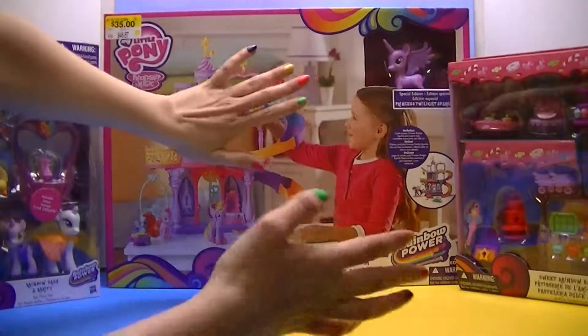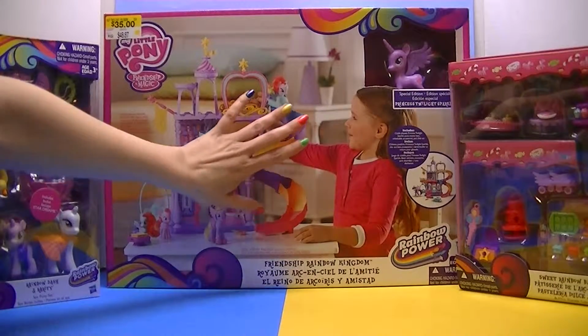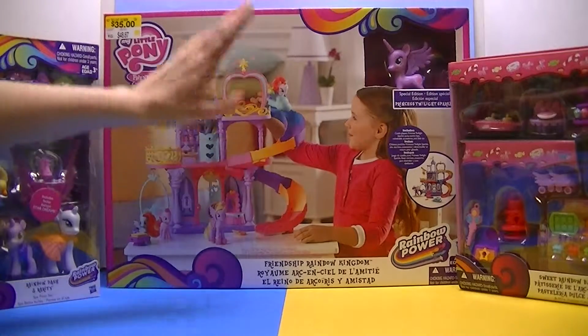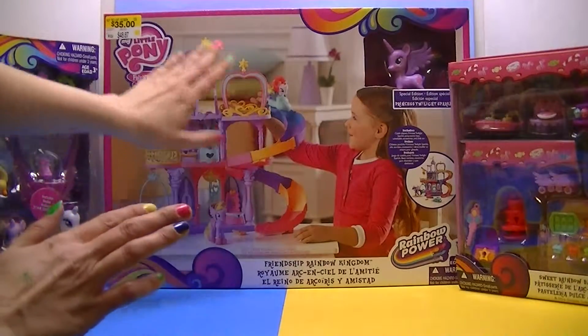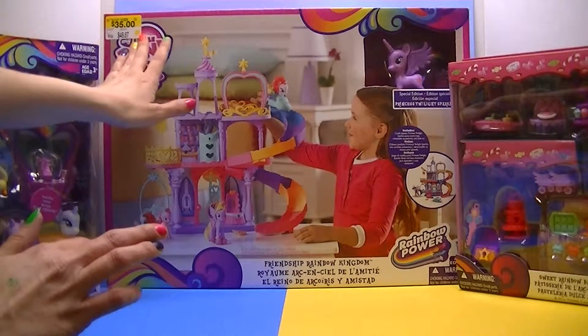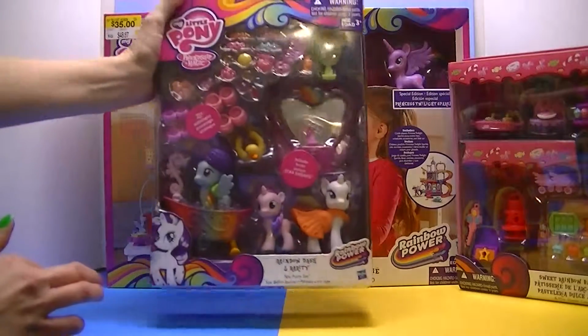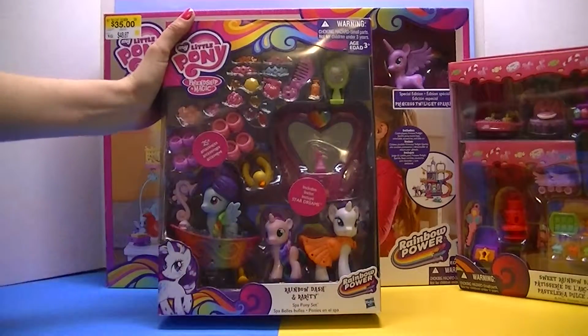But I just got this My Little Pony Friendship is Magic Castle. I just fell in love with it as soon as I saw it. My mom just got this for me on sale for $35 at Walmart. I had another really good friend of mine get me this. His name was Craig. Thank you, Craig.